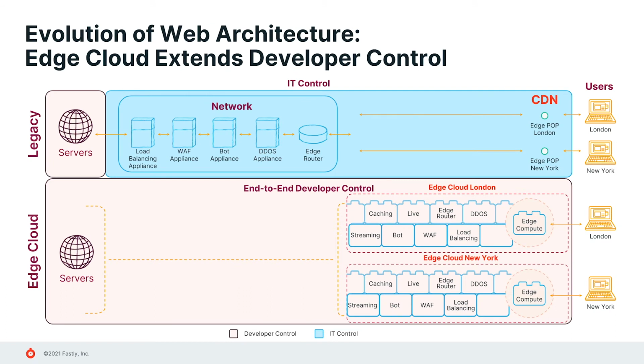Now, it'll be helpful for us to understand the history of web architecture and how edge cloud extends the developer control. Traditionally, with legacy systems, servers feed right into the network, and in this network, it goes through a certain set of processes and protocols that feed into the edge router. And this edge router feeds right into the CDN, or the edge POP, or the points of presence. Now, these CDN POPs are strategically located data centers responsible for communicating with users in their geographic vicinity. Their main function is to reduce round-trip time by bringing content closer to the website visitor. From here, it goes right to the user.